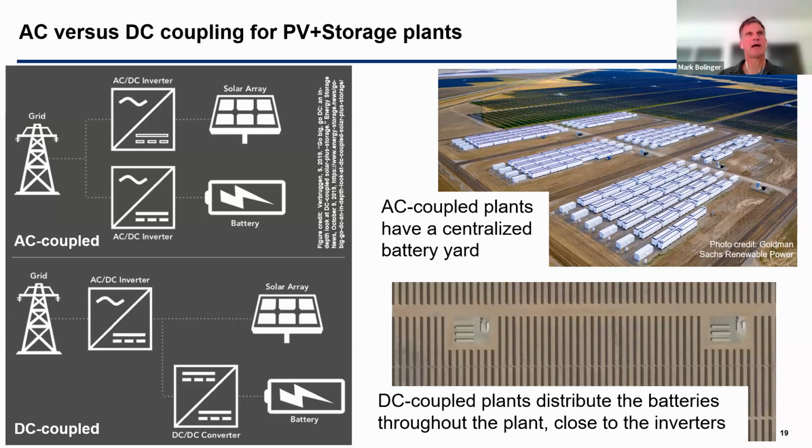AC coupling in the top left basically means that the solar array and the battery are interconnected or coupled with each other on the AC side of the inverter, which in turn means that each individual component, both the solar array and the battery, requires its own inverter. With DC coupling, the two resources are connected on the DC side of the inverter, which means they can get by sharing a single inverter. Though in this case, you need one additional piece of equipment, which is a DC to DC converter, so that the solar array can charge the battery directly.